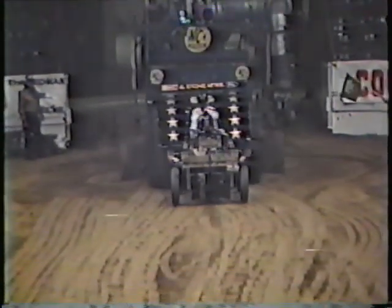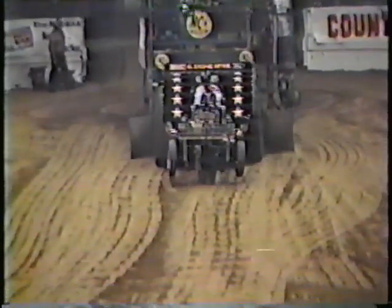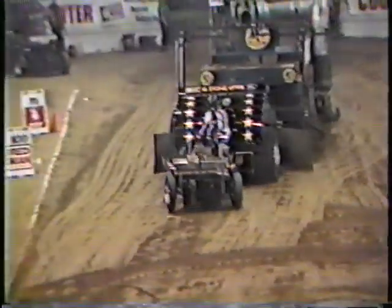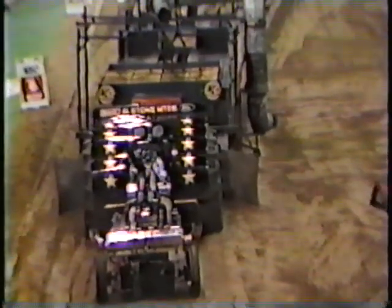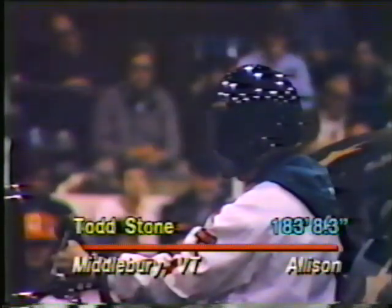And here it comes up on replay. We'll see how it compares with the other single Allison of Tad Will that we saw earlier. He drifted a little bit toward the right side of the track, and we could see him pumping that left brake. There you can see it on the replay if you look down at his left foot. And just spun it out, lost a little momentum as he tried to pull it back into the center of the track. Good-looking tractor. And here it is, 183 feet, 8.3 inches, 183, 8.3.